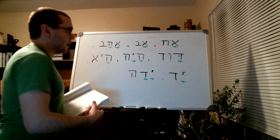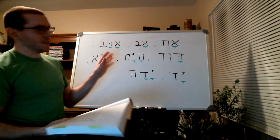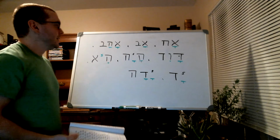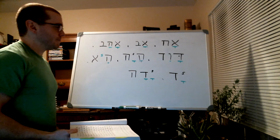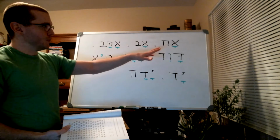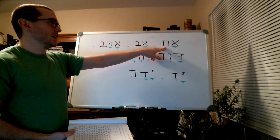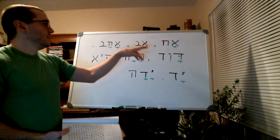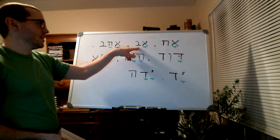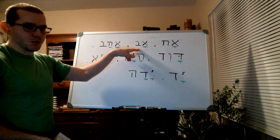Close, thank you. And there we go. The first one we have here, and obviously this is not all of them in exercise 7, I just picked ones that were pretty simple, just to illustrate. This first one is ach, which is the word for brother. It's an aleph with a kametz underneath, and then the chet. The next one is av, an aleph with a kametz and a veit. That's Av. This is the word for father.